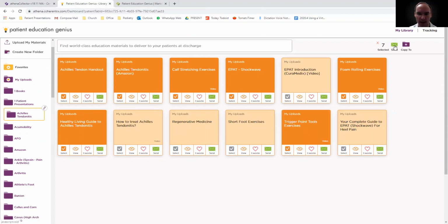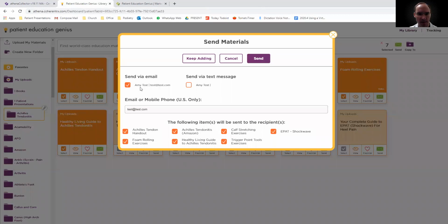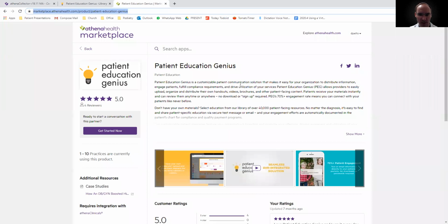And then what you do is you click send here, and then it has their email or the text message. And basically it has everything that's going to be sent to them, and it sends it to them. And the cool thing is once it sends it to them, it'll pop up either as a text message on their phone or an email, and it'll send a couple of repeats. But it has another kind of a neat function too.